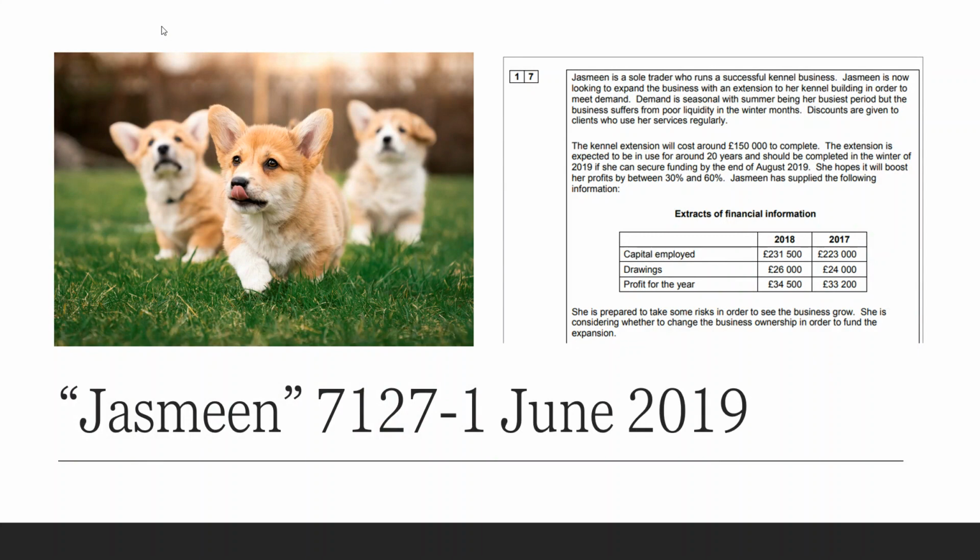So Jasmeen is a sole trader who runs a successful kennel business. She's now looking to expand this business with an extension to her kennel building in order to meet demand. Demand is seasonal, with summer being her busiest period, but the business suffers from poor liquidity in the winter months. Discounts are given to clients who use her services regularly.